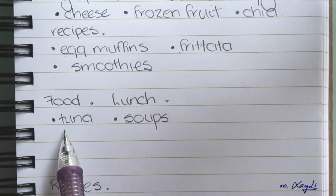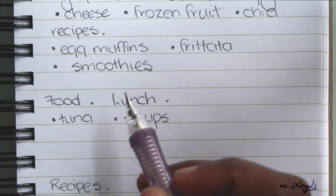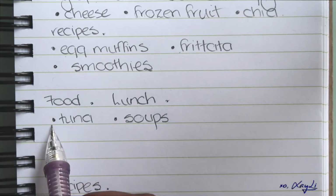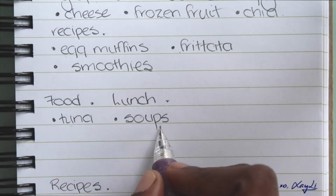For lunch, I'm not really a huge lunch person because I have breakfast so late most times because of how my day runs. I do work from home. I am self-employed. So, you know, my day runs differently from the person who probably is going to work every morning, right? So I have breakfast, I would say around 11 sometimes, and for lunch, I have around 3, and that's kind of light. So I'll have maybe some tuna, maybe some soups.